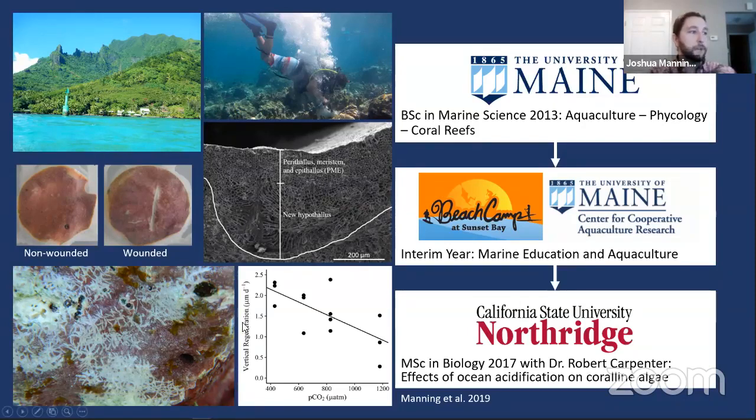So I'm looking at the cellular level at how much regeneration had occurred within these wounds that I made. And what I found was that ocean acidification is actually reducing their ability to heal these wounds, which has implications for their ability to compete with other species of coralline algae, and also to generate the framework that they create on reefs. So I really enjoyed this work, and I loved spending time in French Polynesia. Still one of my favorite places I've ever been.